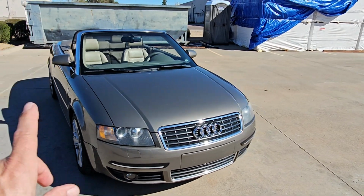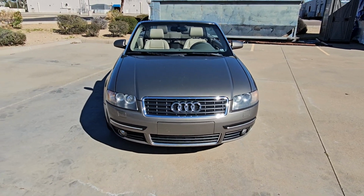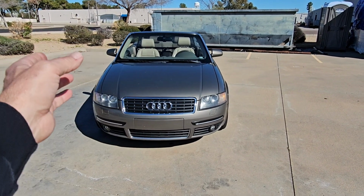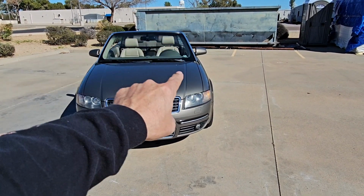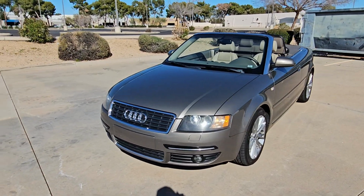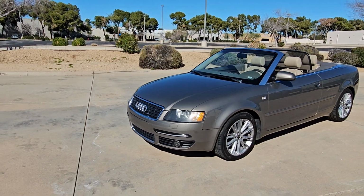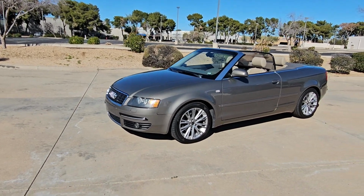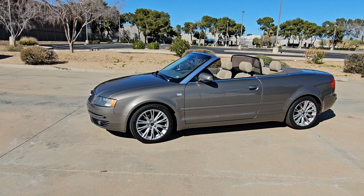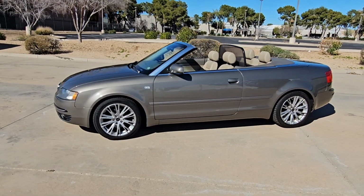The one thing the car needs, and the one thing only it's going to need, and I didn't get it before I did this video, but the weather was so nice I wanted to do the video. You'll see when I lift up the hood, the hydraulic lifting support is weak. It just doesn't hold the hood up anymore, but it's the original one. I ordered a new one. It was supposed to be here by today. It wasn't. I'll put it in before the car leaves.